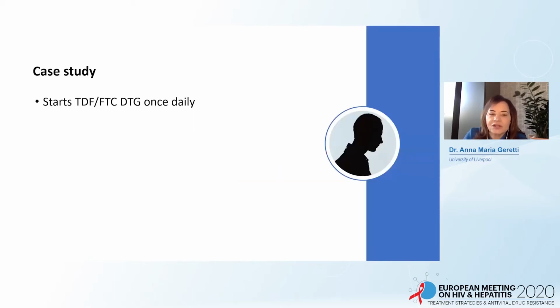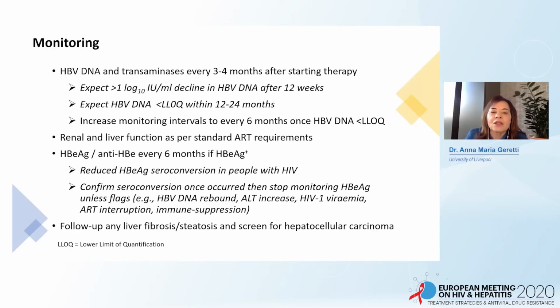So our patients were started on TDF and FTC alongside dolutegravir. How do we monitor the infection once treatment is started? Initially, we monitor the HBV DNA and the transaminases a bit more frequently. We would like to see at least one log decline in HBV DNA after 12 weeks, and most patients will achieve an undetectable HBV DNA within a year. Some may take a bit longer, up to 2 years. And in a small subset, actually, we may see a very, very slow decline, and they may achieve undetectability over several years, even up to 5 years of treatment.